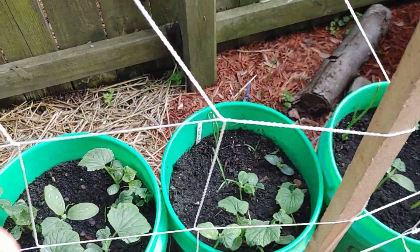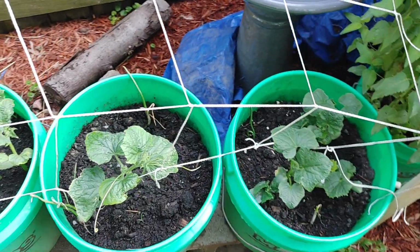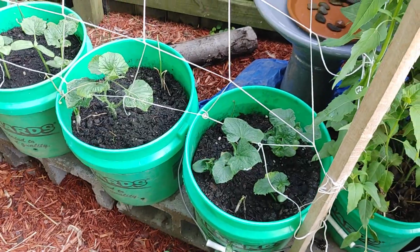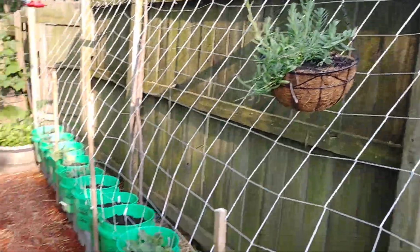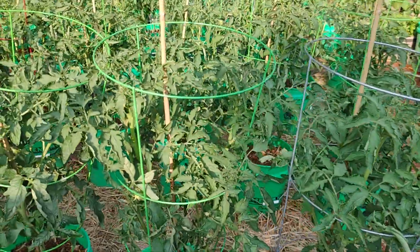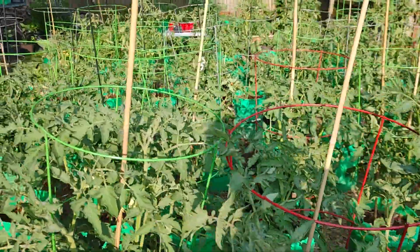And yes, that's not grass in there. Those are some onions. One of the things I read said it's a companion. You can plant onions and cucumbers together because cucumbers grow up and onions grow down. But here are the tomatoes. Most of them have all hit the top ring.